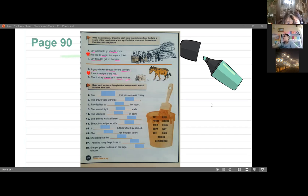I finished, Mia. Finished? Okay, let's work on the second part. Read each sentence, complete the sentence with a word from the word bank. Try to do it by yourself. You have the word bank, read the sentences, and try to do it. I'm going to take the attendance while you are working on the second part. And then we're going to check the answers, class. Try to do it by yourself.